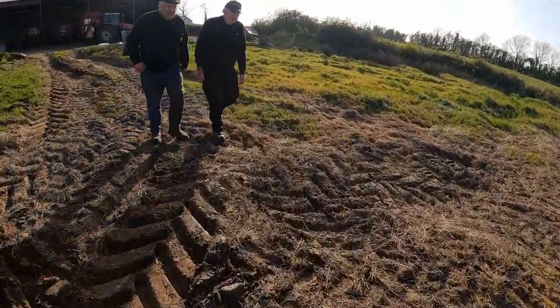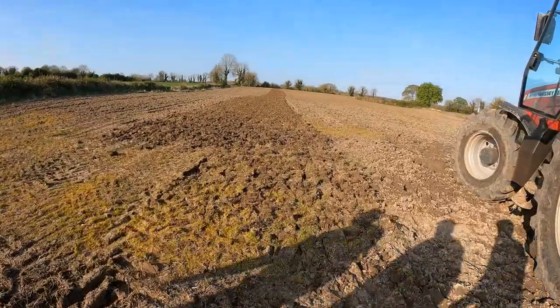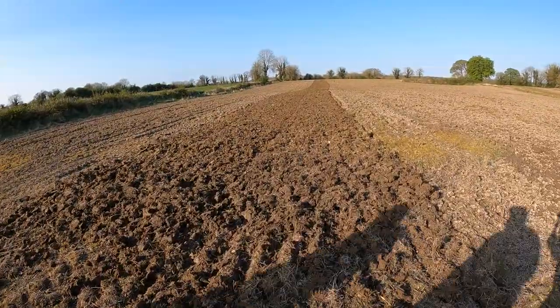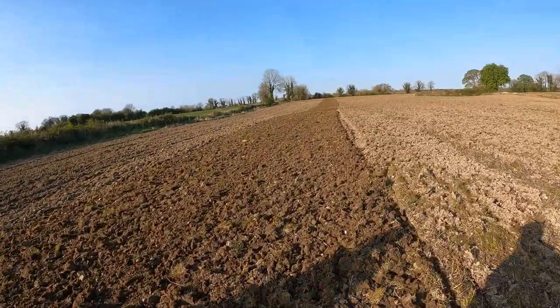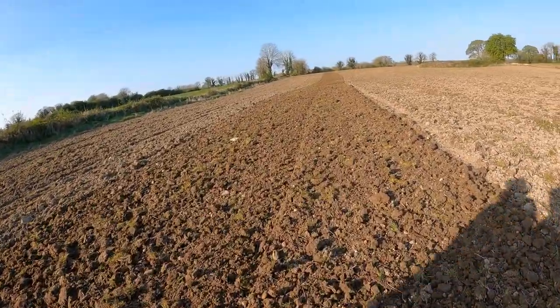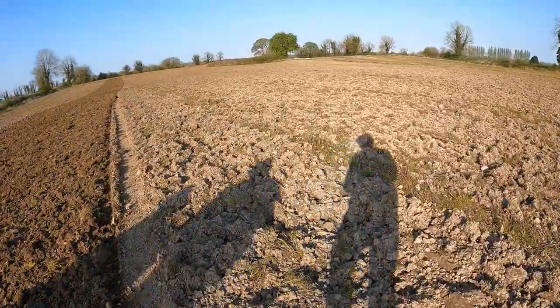What do you think? It actually looks like it's turned up a nice little bit now, it's not as bad as it was. Oh, look at this, go up. Yeah, you're getting there. Just needs to dry, that's all. Yeah, it's fierce cloddy, so it is. Like, you can see what it was like there.